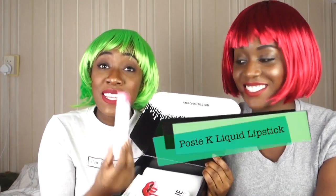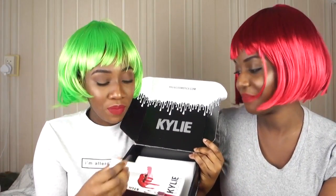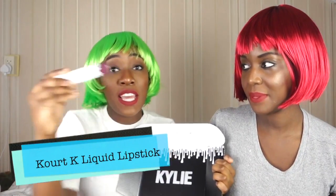The first product I'm going to show you guys is POSIE K Liquid Lipstick. It's the matte one. I know you have the gloss too, but we decided to go for the matte. Everything in this box is matte, and matte is hot right now. The second one is the KOURT K. This one is a little bit darker. I love it. Perfect for the winter season. The holiday season is coming up.